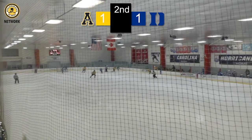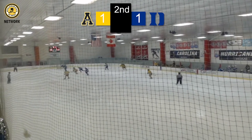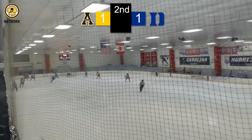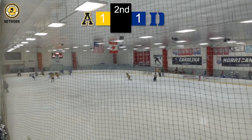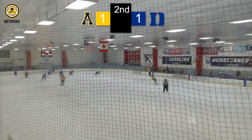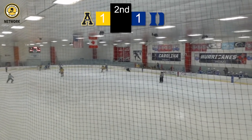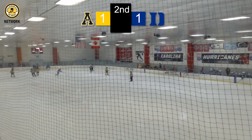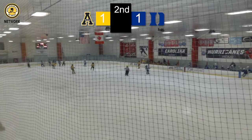Henley on the draw, controlled by the Blue Devils, but Henley cuts this off. He'll keep it in. Looks back to the point for Casper. He'll sneak in. Cut off by the Blue Devils. Henley gets it back. He'll try to dance. Gets taken off the puck by 23. That's flipped on cage and held on to by the Duke goaltender. 20 seconds came off the penalty to Humble at that time.